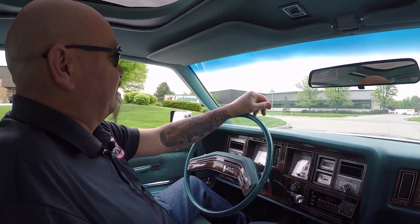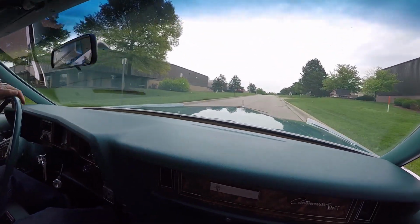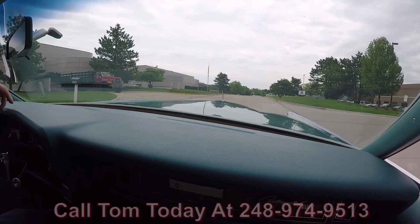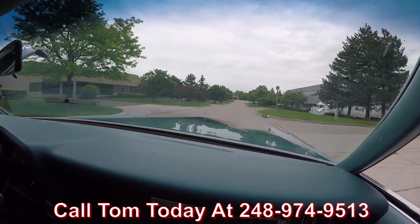It's an amazing machine though, guys. Mark V, low mileage, well kept throughout the years. You're gonna love it. And we can park this Lincoln in your driveway anywhere in the world. You just give us a call at 248-974-9513. Tom will tell you just how easy it is.